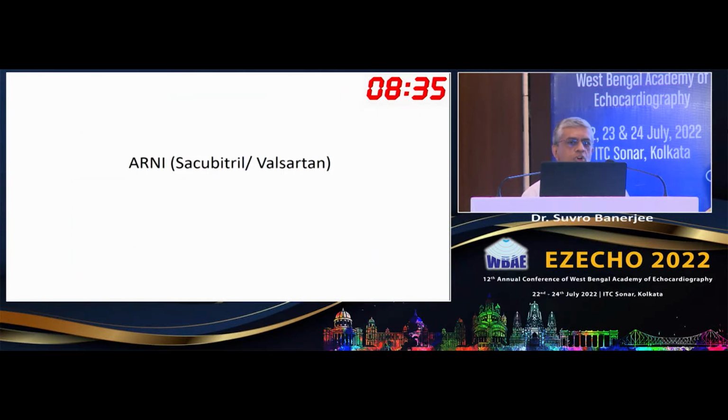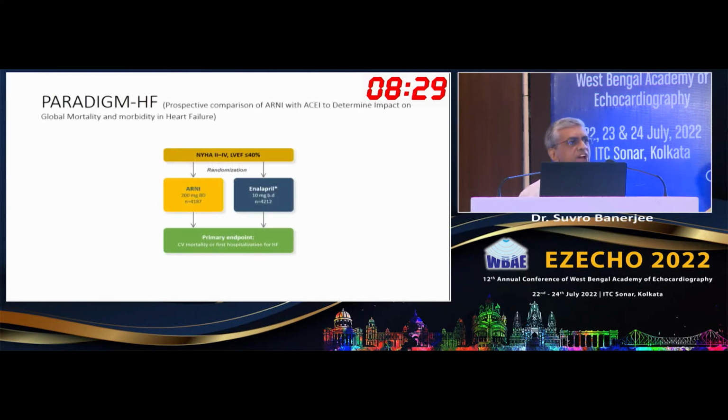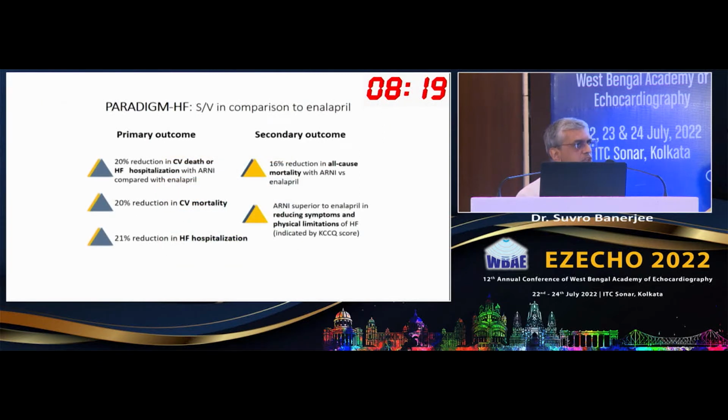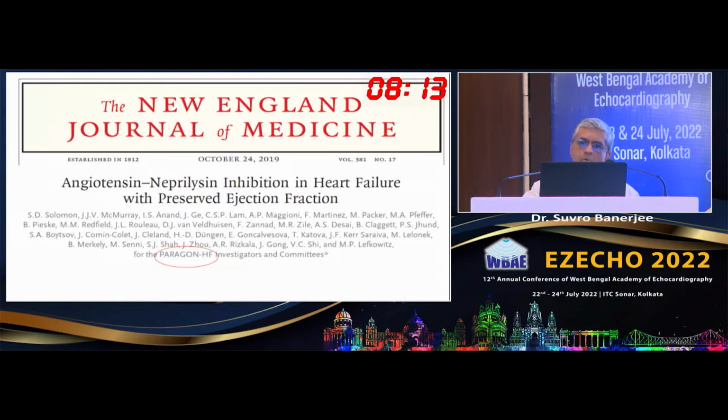So let's move on to ARNI, that is a sacubitril valsartan combination. What evidence do we have for it? Now, we know from the PARADIGM heart failure study in patients with ejection fraction less than 40%, compared to enalapril, ARNI was superior in reducing cardiovascular death, heart failure hospitalization, all-cause mortality, and also in improving symptoms. But what about in patients whose ejection fraction was more than 40%?